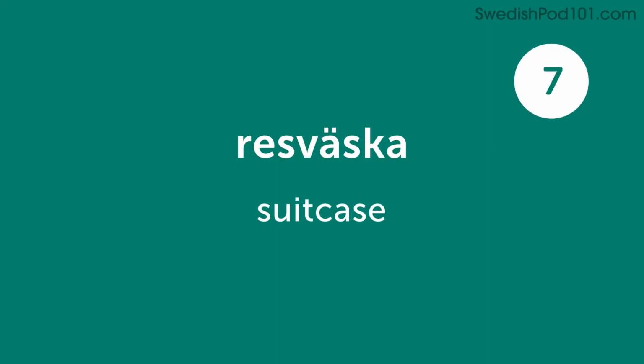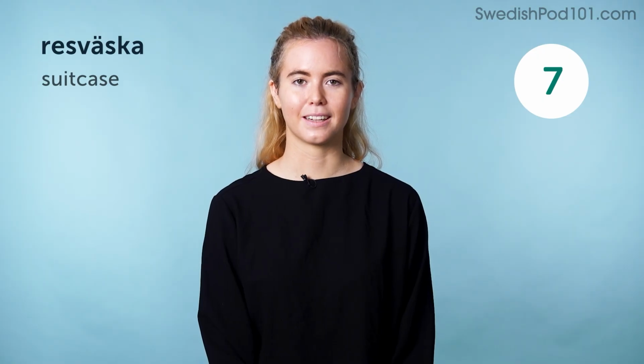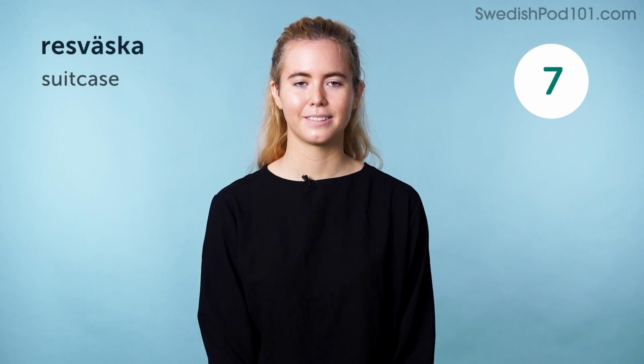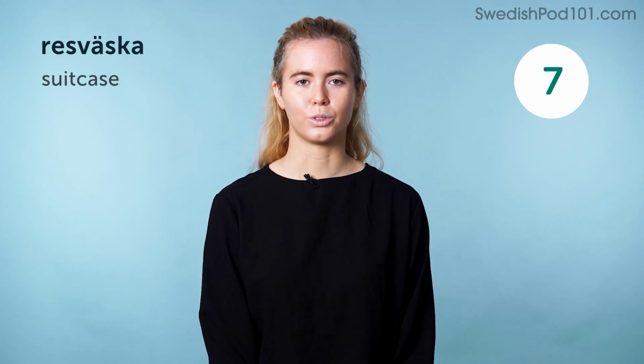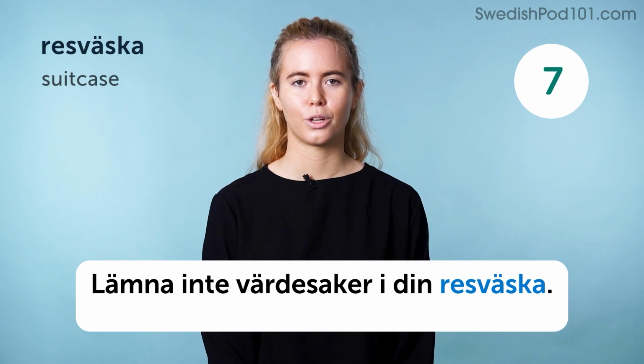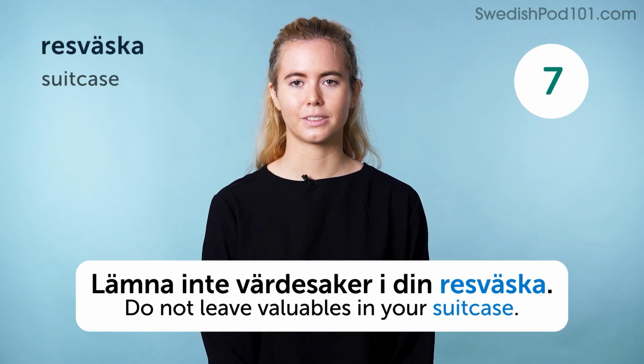Resväska, suitcase. Resväska. Lämna inte värdesaker i din resväska. Do not leave valuables in your suitcase. Lämna inte värdesaker i din resväska.